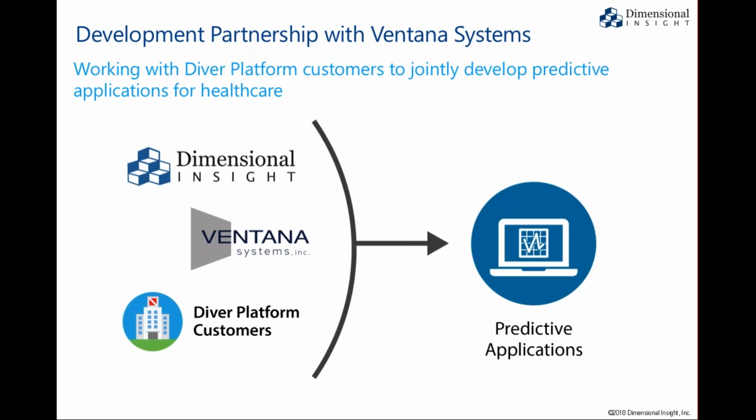So, with that lengthy introduction, I would now like to introduce Dr. David Peterson of Ventana Systems to explain how we plan to develop our predictive applications.